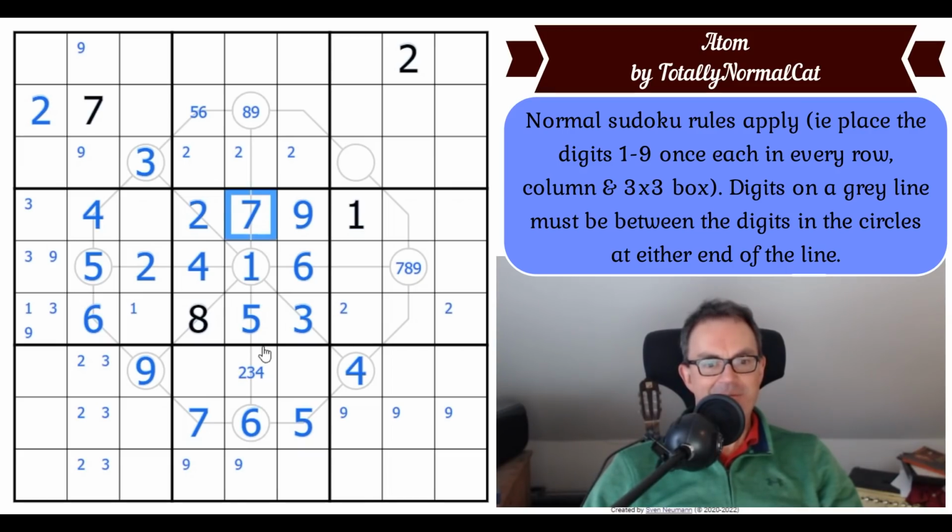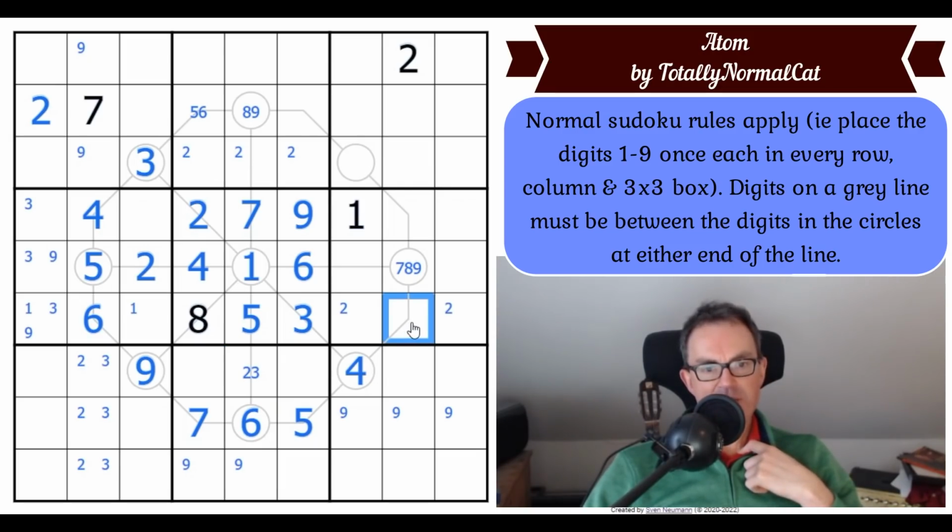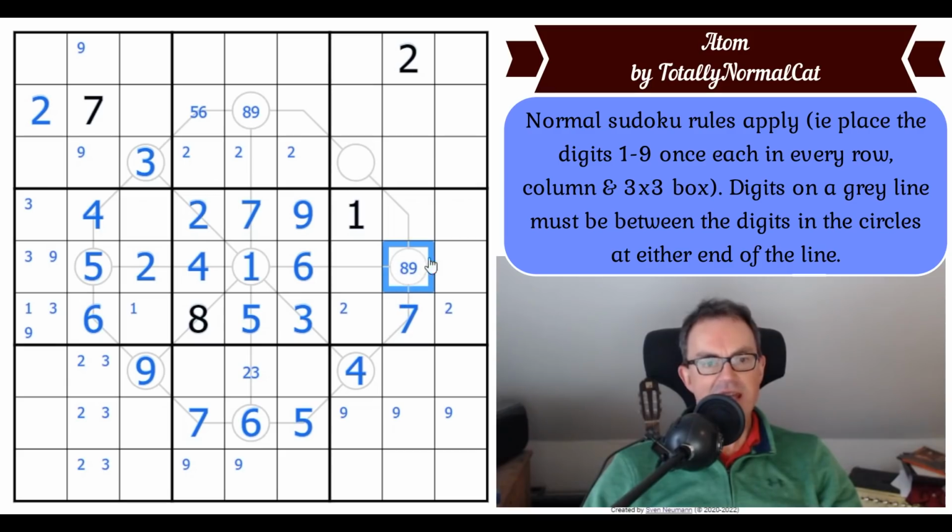And that's not 4. And can we do any better than that? I don't know. So that cell now has to be higher than 4, and it can't be 5, 6 or 8, so it's got to be 7, I think. It can't be 9. So that's 7. This is 8 or 9.